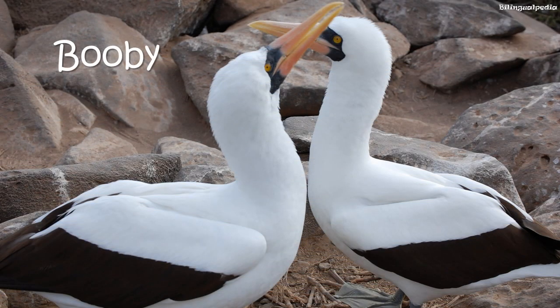Booby. The booby is a seabird living on the coasts of Central and South America. Boobies are carnivorous birds who eat anchovies, mackerel, sardines, and squid. These feathered creatures appear awkward while walking on land but are excellent flyers and divers.